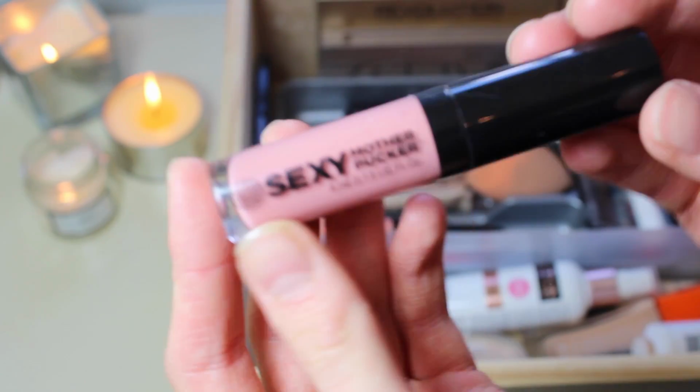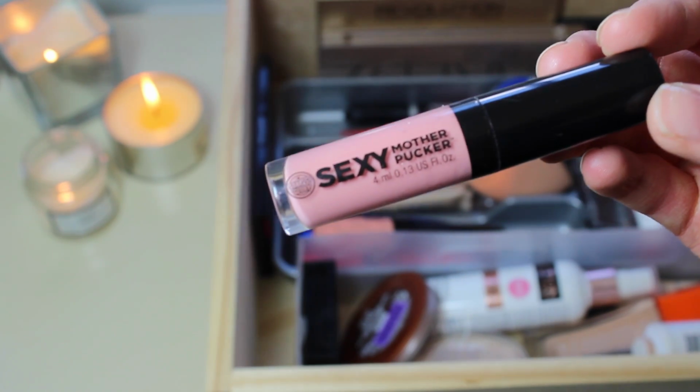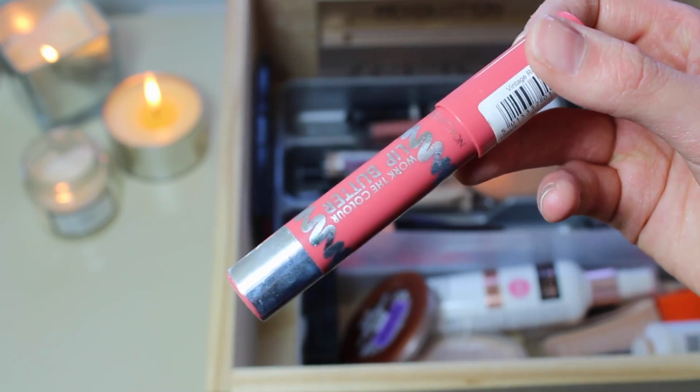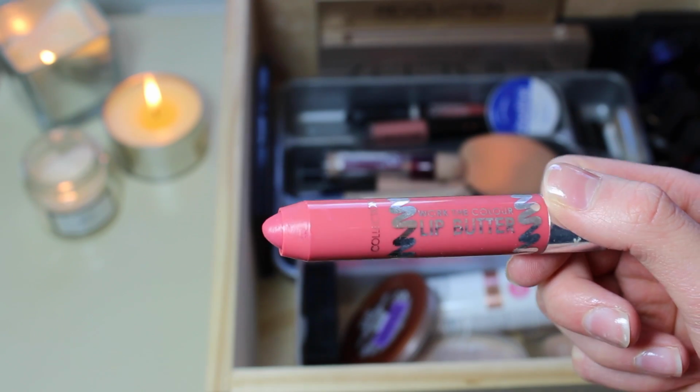I also have my Soap and Glory Sexy Mother Pucker lip gloss, which I got for Christmas, and this is so cool. I really like this product. I also have a Collection lip butter, and this is a really nice shade. It's a lot darker than it actually looks. I don't think I'll be using it that much this spring because it was more of a wintry shade.